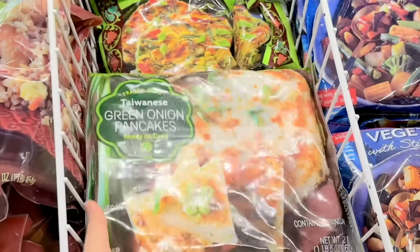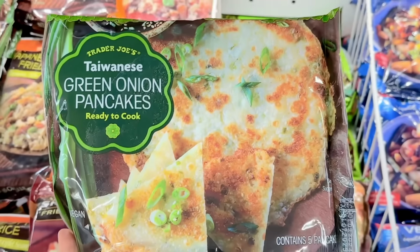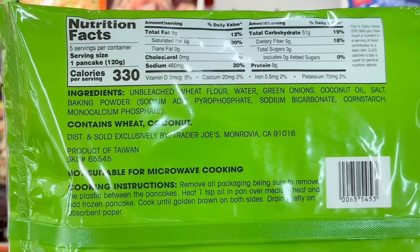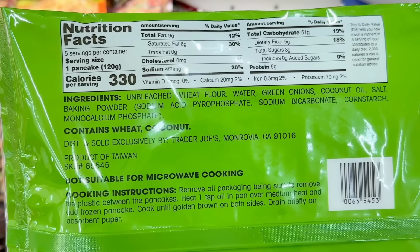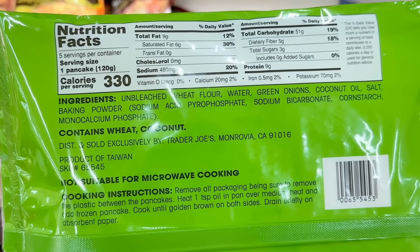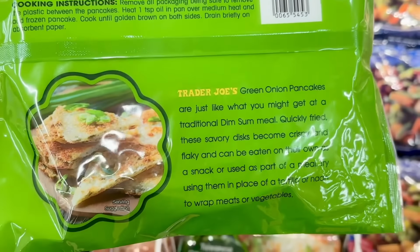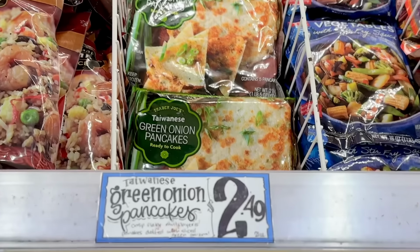And the Taiwanese green onion pancakes, these are so good. So good that I can't buy them often because I would eat them too much. I've seen a lot of creative recipes and sandwiches you can make with this, but honestly, I can't even get to that point because just warmed up, they taste so good on their own. And it's only $2.49 a bag, and these used to actually be $1.99 a bag.